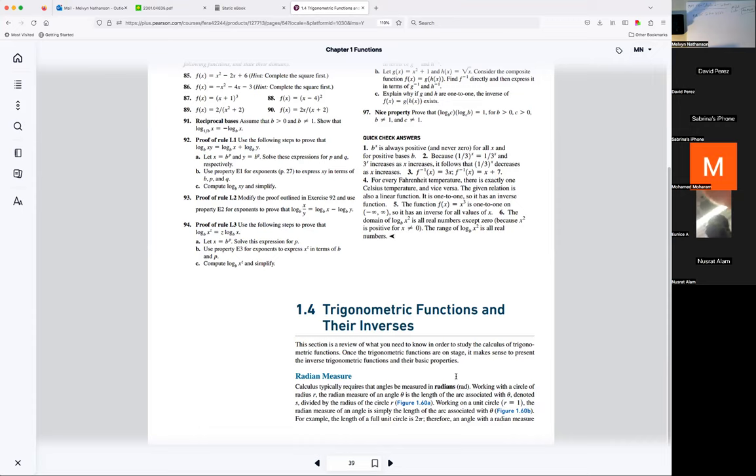But it's not a natural measure. I mean, 60 or 75 or 119, any number can be used as a base of a number system, but it's not natural. What is natural is radian measure. So in radian measure, the way you measure an angle is as follows.